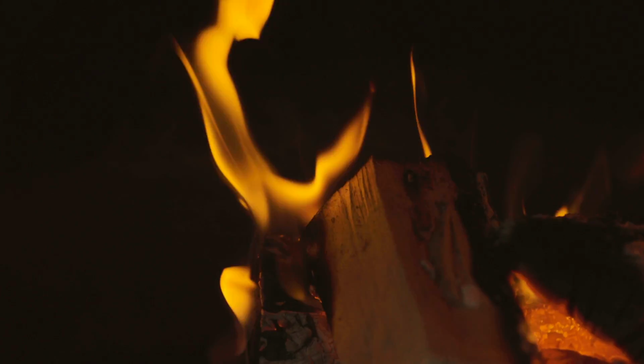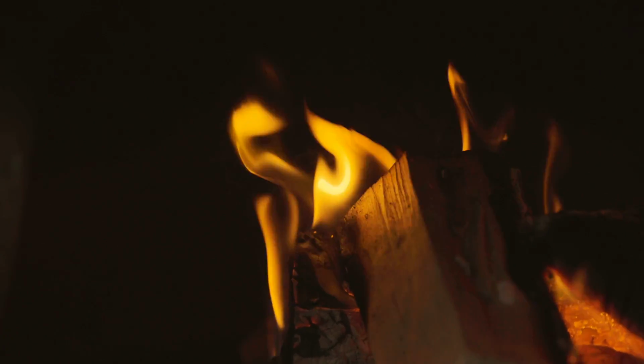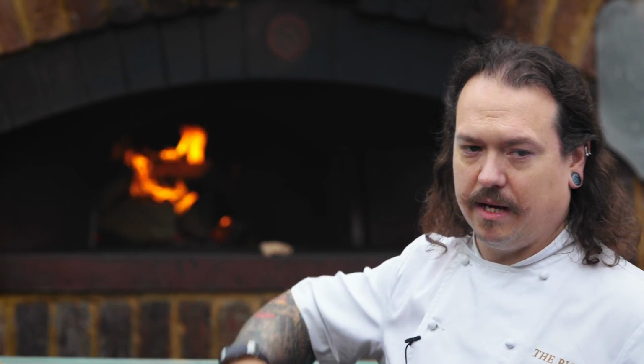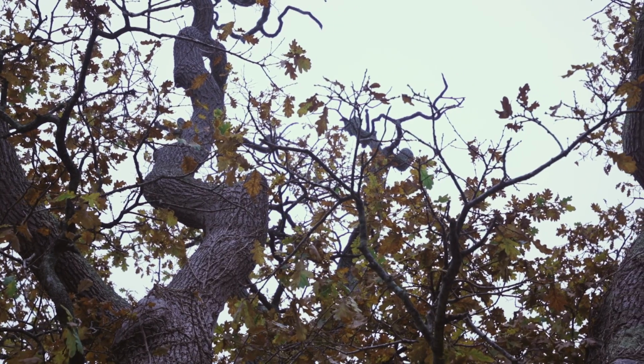I think if you're going to have a wood oven in the middle of the New Forest, you need that lovely flavour of the smoke coming through, and we actually use a sustainable source of wood. So we just use oak from the New Forest, and these are from trees that have been marked to be taken down.